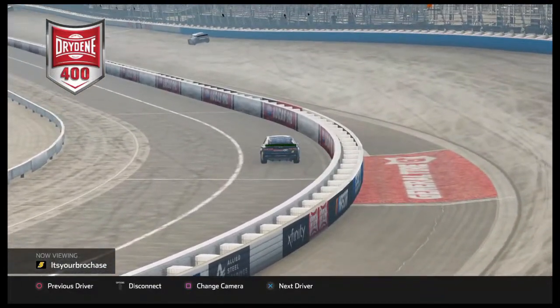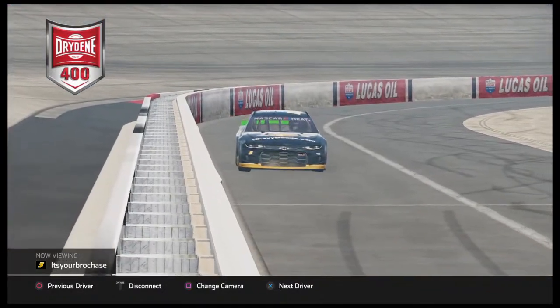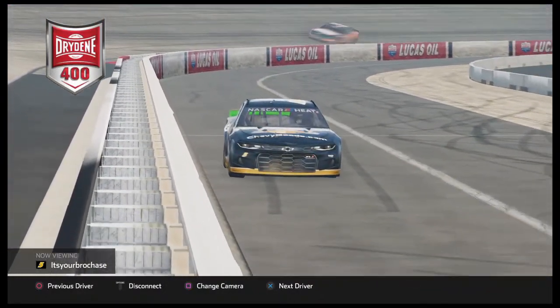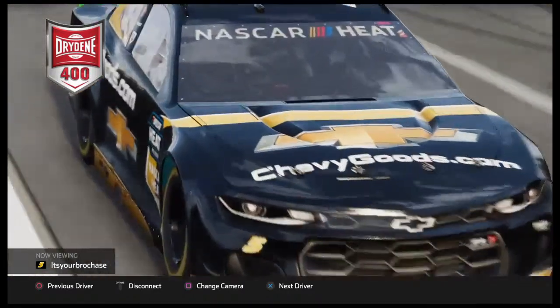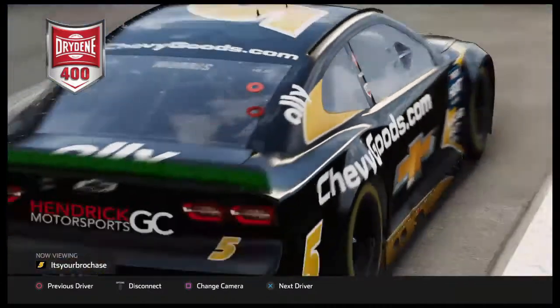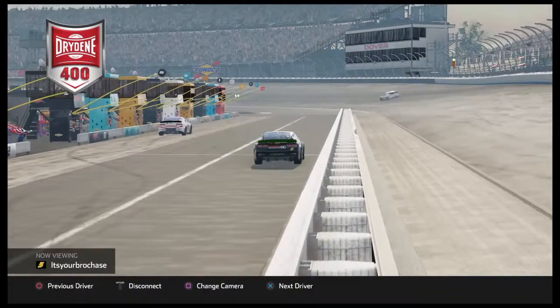There's no reason to upset the balance of that race car. It has been flawless all night long. It's Your Bro Chase trying to keep that Hendrick Motorsport streak alive, rather it be in the virtual world there, but doing a great job so far. Winner of stage 1 and stage 2.